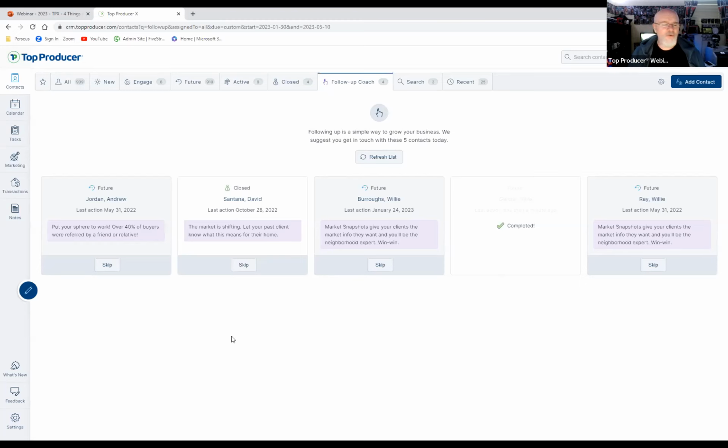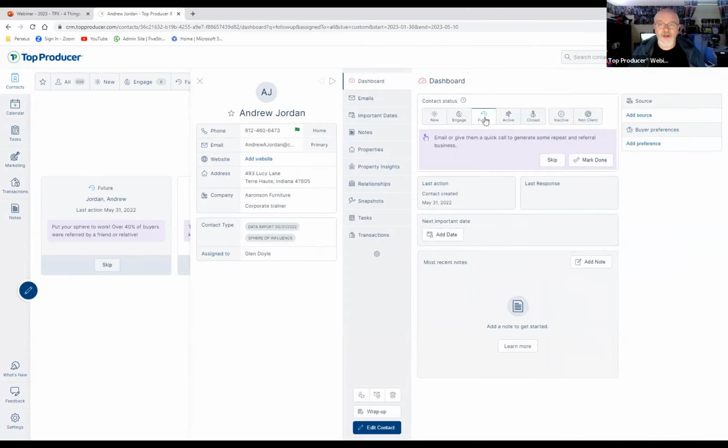And as I know Heather is super fond of saying, I'm going to steal her thunder on this one. This skip button, ignore it. Pretend it doesn't exist. You don't really want to skip one because they end up at the back of your database. Even if the client has moved out of state and you're not going to be able to work with them anymore, you still want to go in here and set them inactive, and then mark it done.